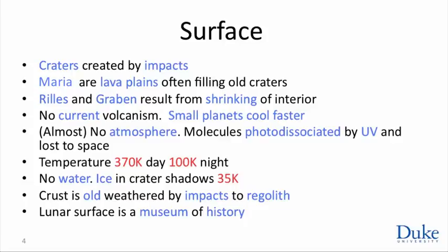We saw these Rima Aurelis and Graben that result from the shrinking of the interior. There's no volcanism currently on the moon. This makes sense. The moon is a smaller object than the Earth. It will have cooled. The interior will have managed to radiate out its heat sooner, and at some point, given enough time, the Earth too will become volcanically inactive. On the moon, this has already happened. So small planets we expect will cool faster just because of scale.